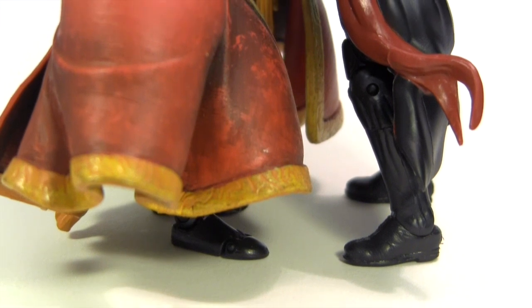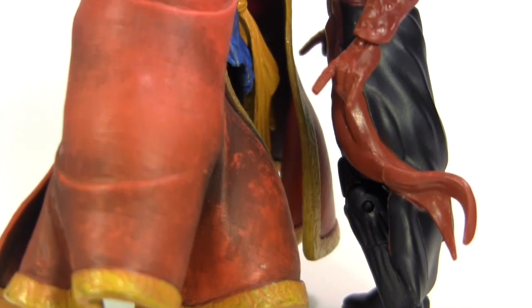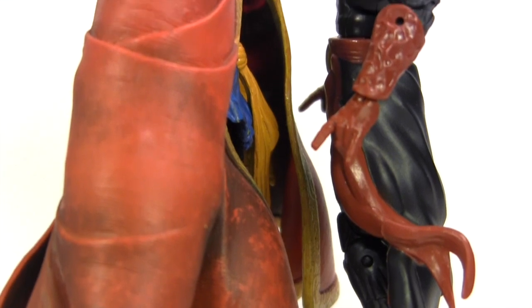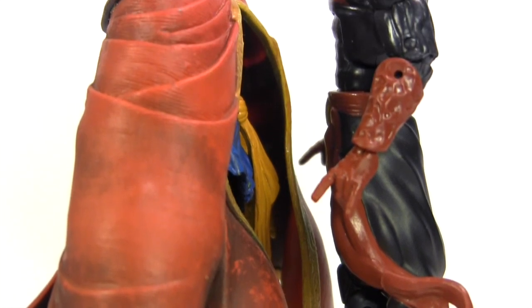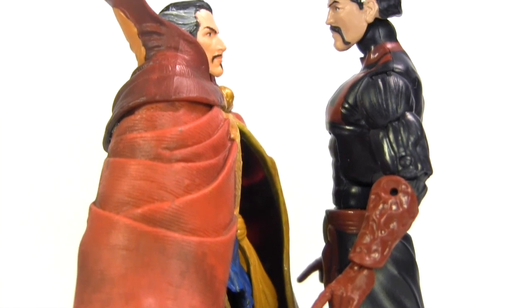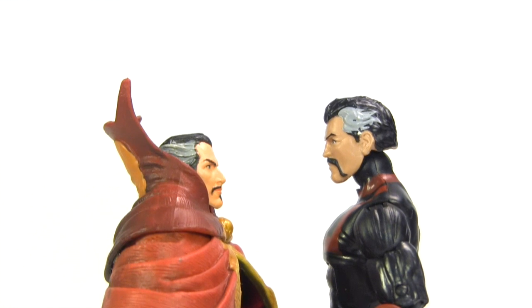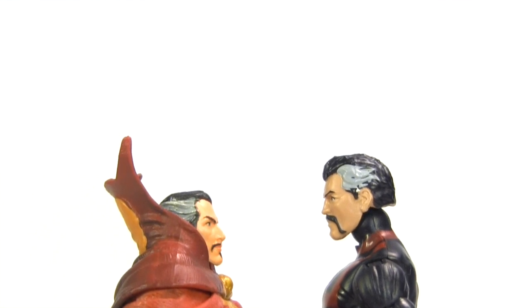Here he is out of packaging, yet this ain't no ordinary action figure review, it's an action figure comparison with the earlier counterpart as the two go toe to toe and nose to nose. It's Toy Biz versus Hasbro. We're going to take a look at the various aspects of each one, comparing sculpt, deco, articulation and accessories to decide just which is best.